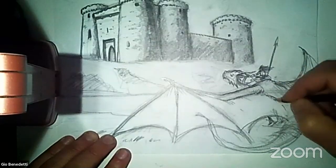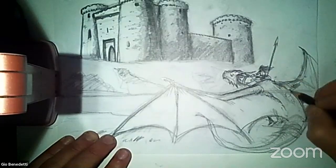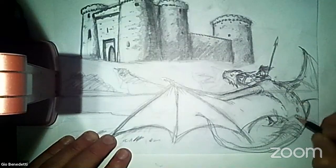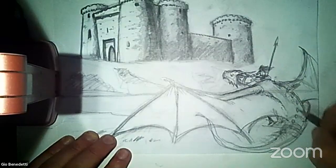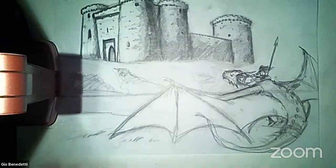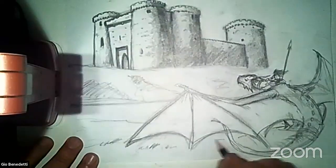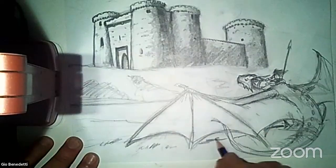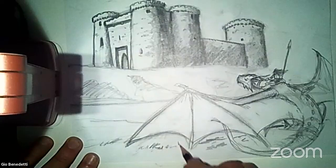Here's where the wing is attached to the side of the dragon's body here. And I'll do the center line coming back, which I can show by drawing these spikes along the back of the tail. And now I have something in my foreground. I have a dragon in my foreground in this grassy field. Just came down to perch for a minute.